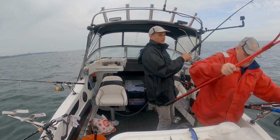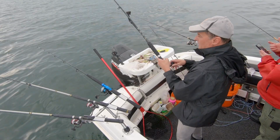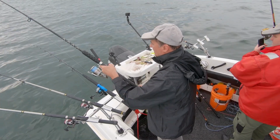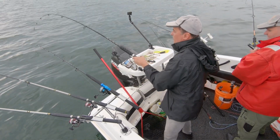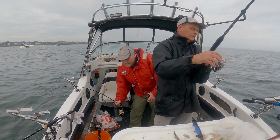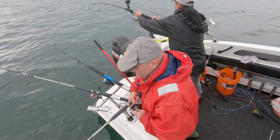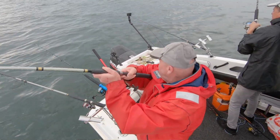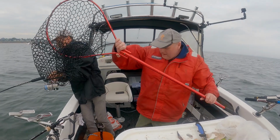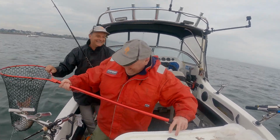This fish did a few runs all around the boat. It wasn't a very big fish, but he put up a nice fight. Then, a few minutes later, we managed to land this fish.